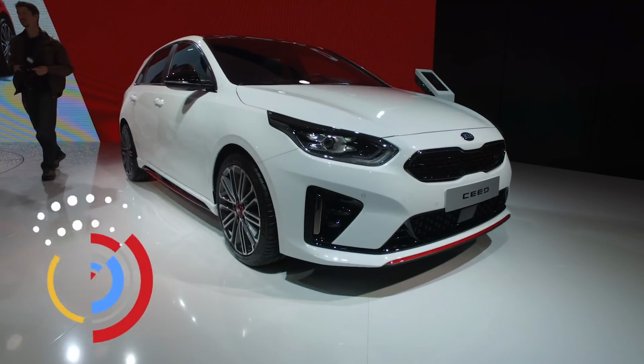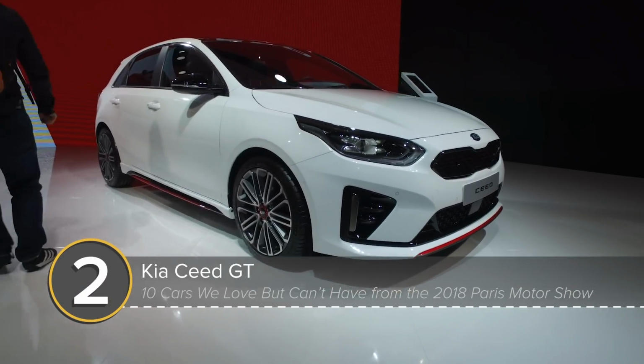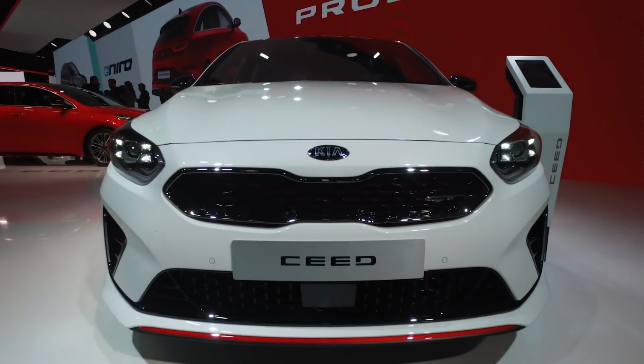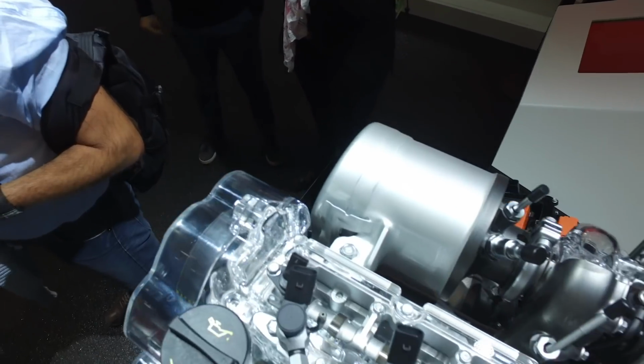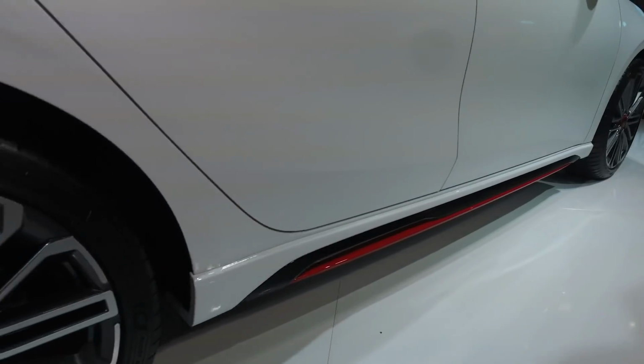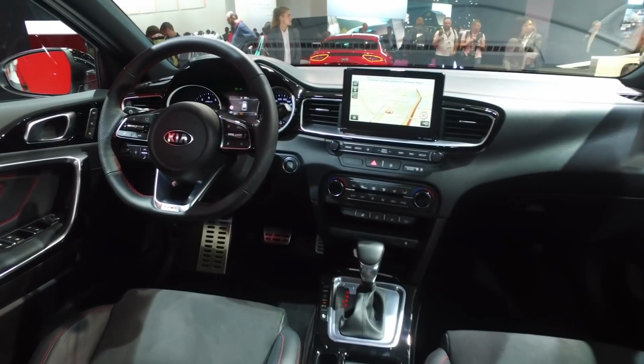Another bit of forbidden Parisian fruit is the 2019 Kia Ceed GT. This hatchback looks more aggressive than its ordinary siblings thanks to mild styling tweaks and a suspension drop of 5 millimeters. Power is provided by a 1.6-liter turbocharged engine that puts out 201 horses, enough to deliver 100 km/h in about 7 seconds.